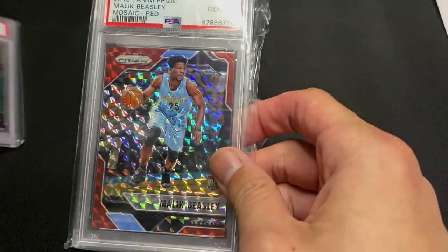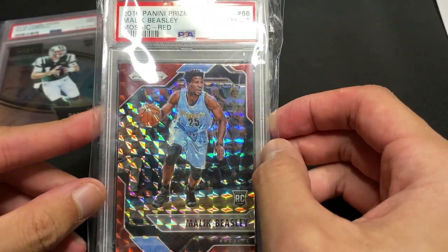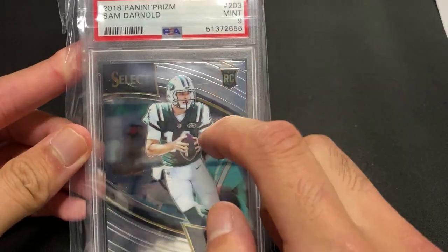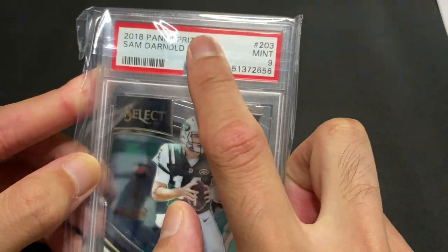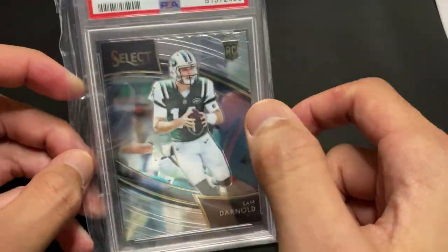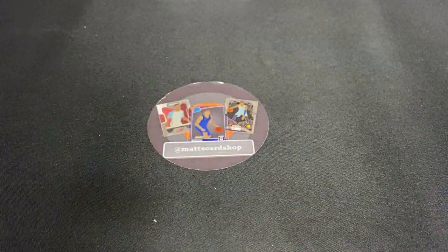Moving on, we have Malik Beasley, Red Mosaic, PSA 10. This one was $50, so I'm happy with this one. Knowing it's a little bit more short printed, and I do like Malik Beasley as that sort of scorer in the future. Sam Darnold, I just realized it's got the wrong label. I didn't even see that in the listing, but $75 for this one. PSA 9 field level. These are super undervalued. Like any field variation for football is undervalued in my opinion.